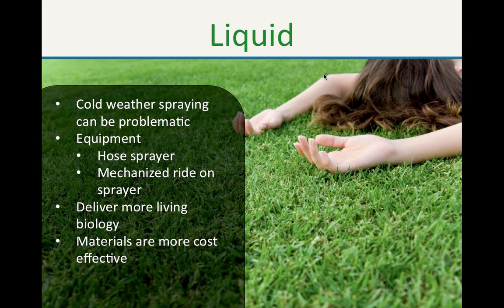The equipment that is out there generally for spraying, most guys are using a hose sprayer, so they're just dragging a 2, 3, 400 foot hose and spraying lawns that way. Of course, there are the mechanized ride-on sprayers that are really nice. Permagreen makes a sprayer for Holganix, as well as LT Rich, the Z sprayers. They make a Holganix sprayer.